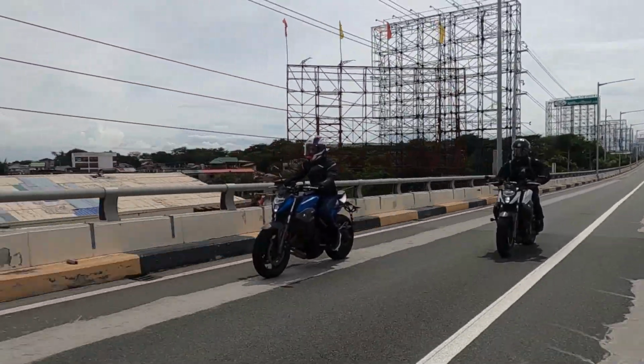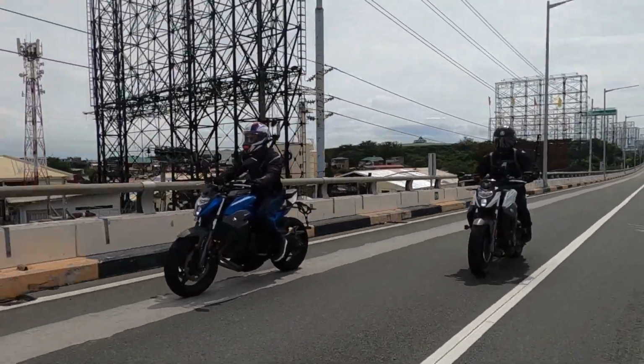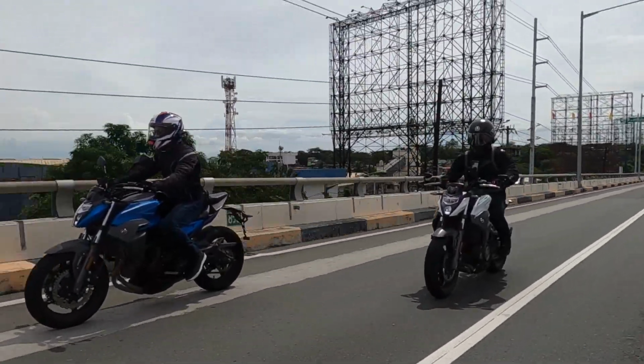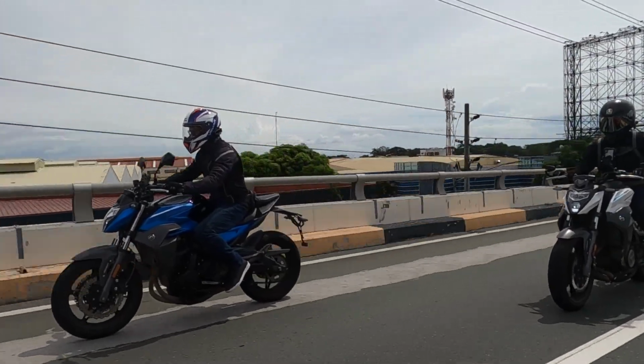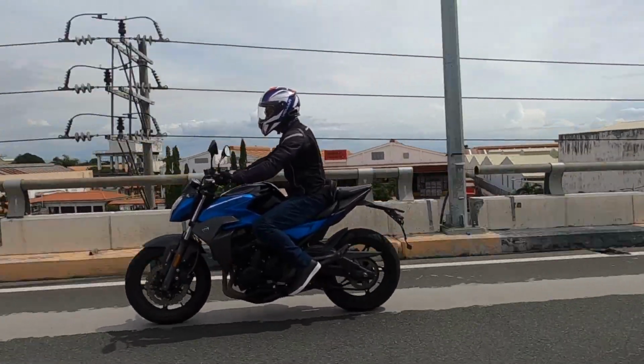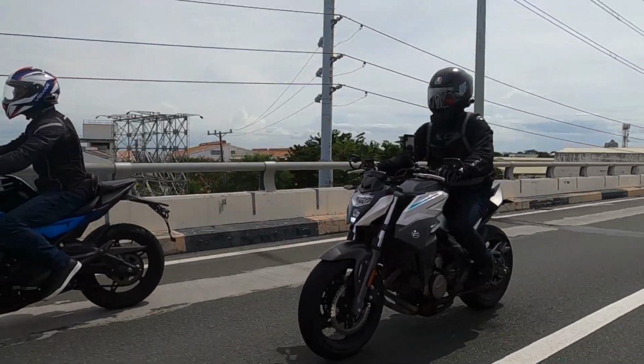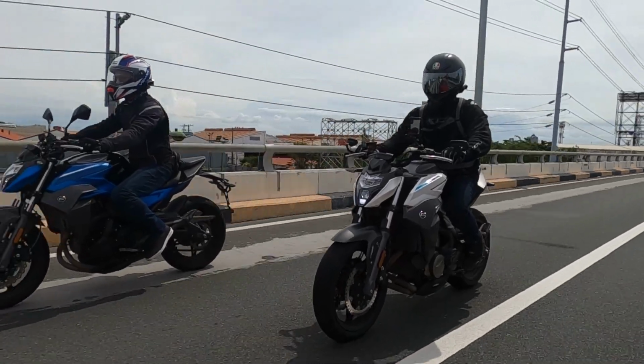Now this makes it perfect for attacking corners in the twisties, although quite a handful, especially when weaving in heavy traffic. As far as power is concerned, I'd go as far as saying that the 650 NK's power is pretty satisfying. The bottom end grunt is confidence inspiring at low speeds, and the top end rush is considerably exhilarating.